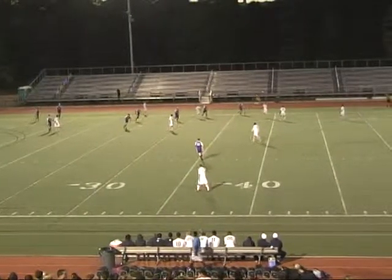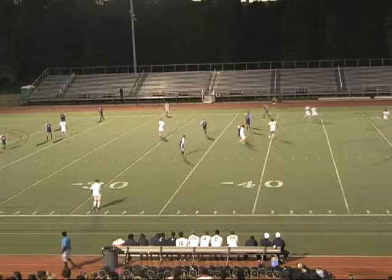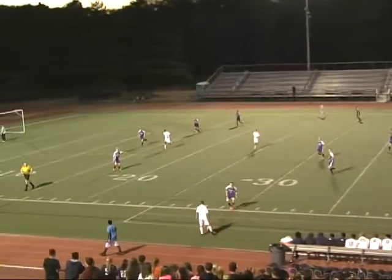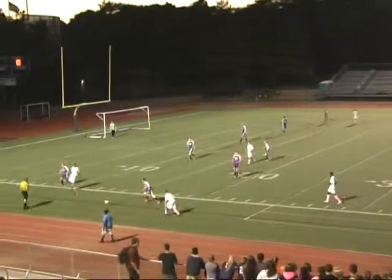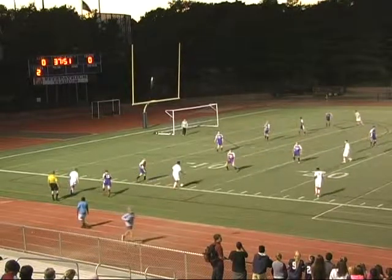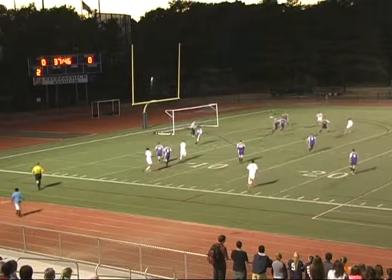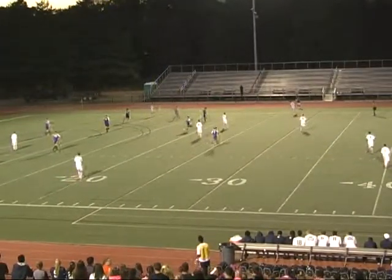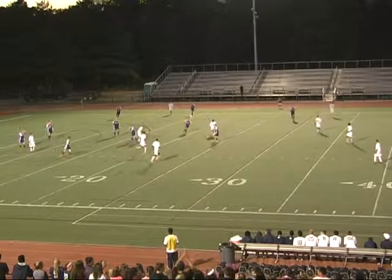Long throw by Casey. Here's Charlie Govan. Lately, and maybe even more so than ever, you get a real sense of confidence when Charlie Govan gets his foot on the ball. He's just a thinking man soccer player this year. Look at that nice pass to Farr by Govan.